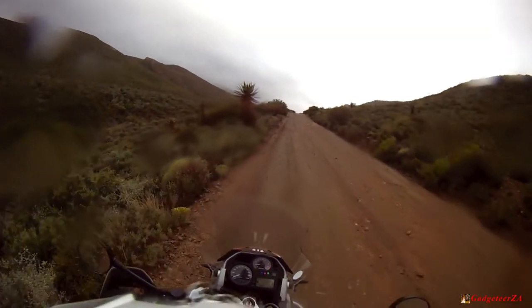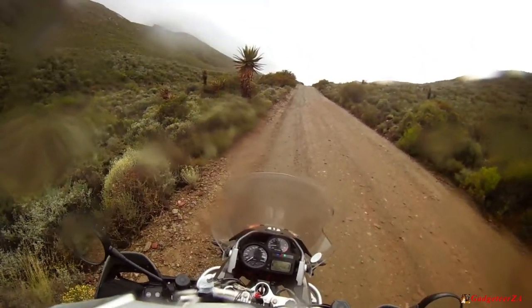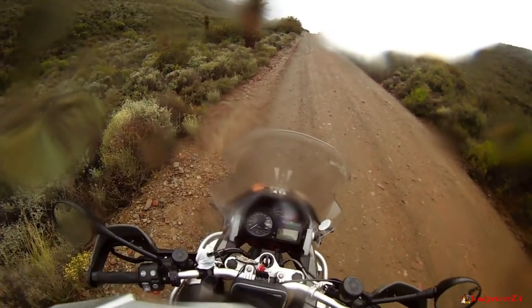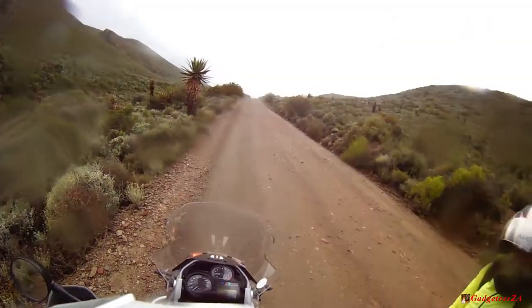So there we go, the dangerous part was done, and all that now lay ahead was a super slippery wet clay road and, of course, a stream that became a river, which we now had to find a way across as well.